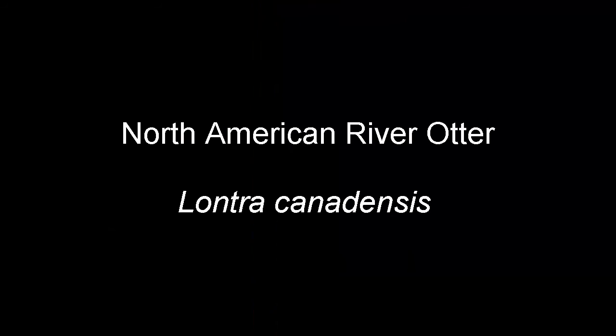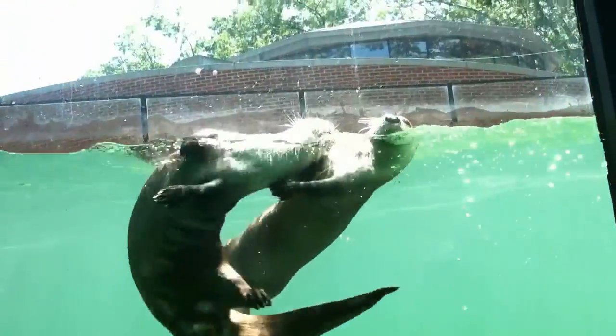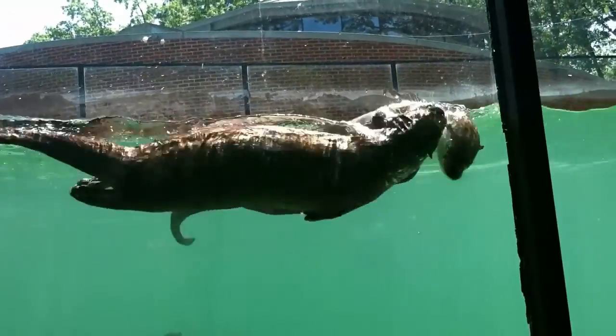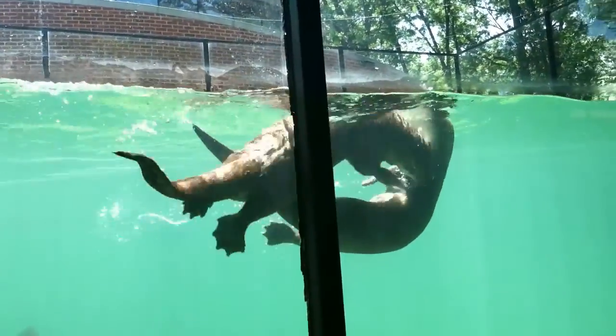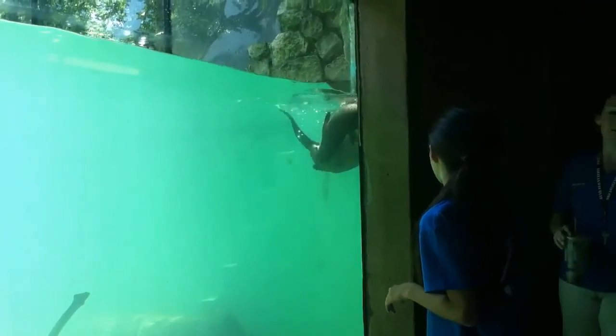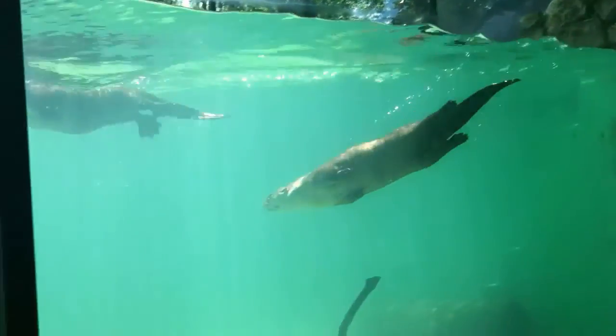My name is Ryan, and I love the North American river otters. My favorite animal is the North American river otter. These mammals are semi-aquatic with a long, streamlined body, tapered tail, and short legs. Their whiskers are long and thick, and help them sense prey in the murky water. Their fur is brown and black.